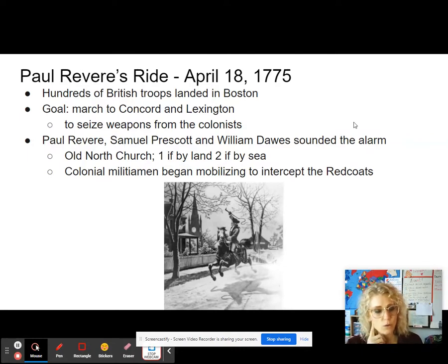And so, in the Old North Church, which is right in the center of Boston, they would hang lanterns, and they would hang one lantern if the British were arriving by land and two if by sea. And after they hung the lanterns, they ended up riding through the countryside and proclaiming that the British were coming. And so people across this area of Boston were very aware about what was going on. So it was a communication tactic that worked actually pretty well.